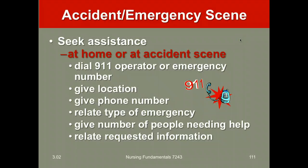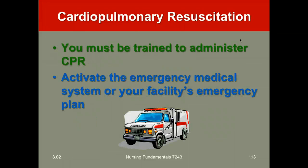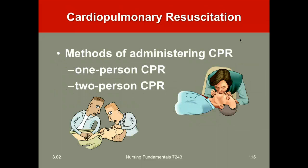So if you stay calm with the 911 communicator, it's much easier and faster to get help. Agencies that provide CPR curriculum are the American Red Cross and the American Heart Association. Typically, most facilities want you to have American Heart. You must be trained to administer CPR unless you are doing hands-only compressions. Activate the emergency medical system or your facility's plan. CPR must be started immediately to be effective. Follow the facility policy for advanced care directives. So if your patient's a DNR, do not start CPR.